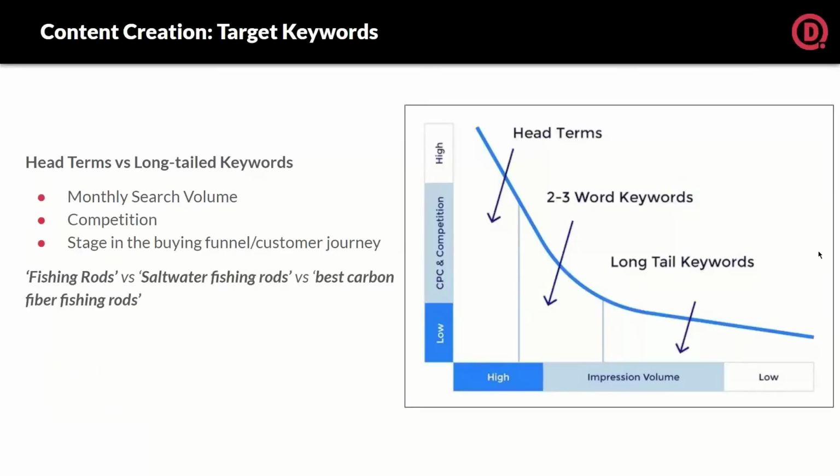And of course, we can't talk about keywords without talking about head terms versus long tail keywords. A great graph on the right just showcases the differences here, but really we're just talking about trade-offs between monthly search volume, competition, and really the stage in the buying funnel or the customer journey. And what that means is we're taking a look at a head term, for instance, like fishing rods versus a middle keyword like saltwater fishing rods versus a long tail query like best carbon fiber fishing rods.